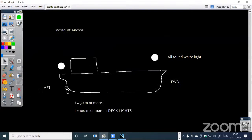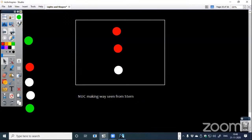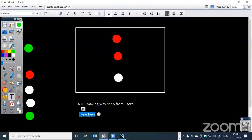All right, let me go back here. Yes, vessel aground. Don't you see that there are two red lights in a vertical line, and if the vessel aground is less than 50 meters, then we'll have the same lights. Yes or no? So this is a vessel aground, and less than 50 meters. So there are two cases.